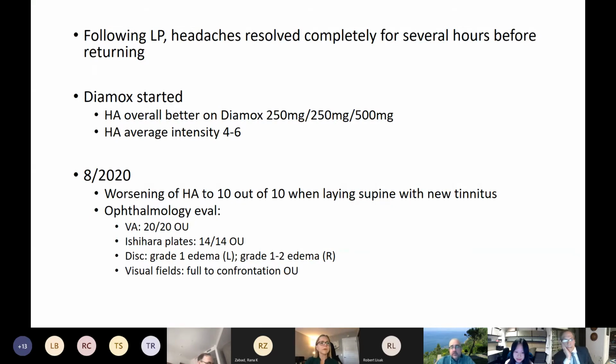Her ophthalmology evaluation showed normal visual acuity with normal color vision bilaterally, grade 1 edema on the left and grade 1 to 2 on the right. And her visual fields, they didn't do formal visual field testing, but it was full to confrontation bilaterally, but she was still reporting a central scotoma in both her eyes.